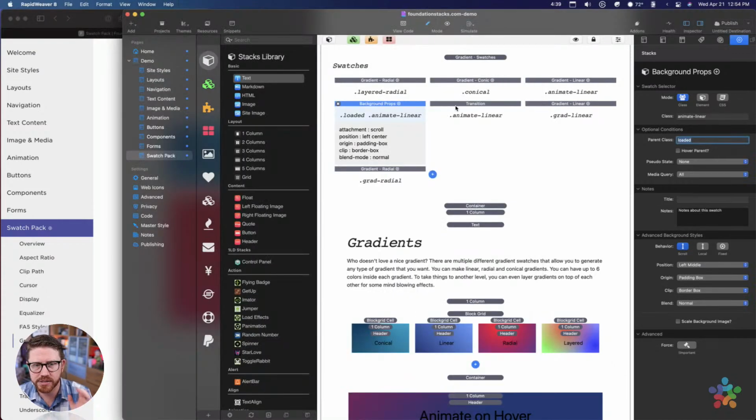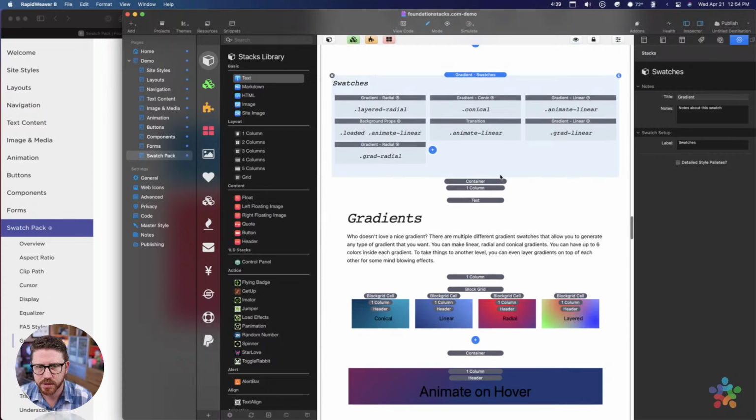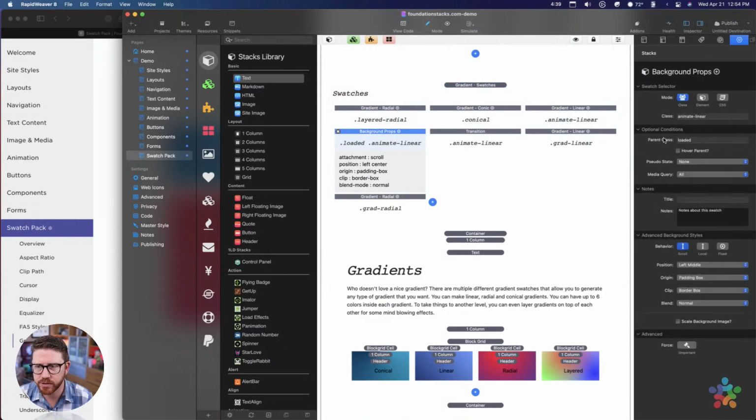Okay, so yeah, that's a very cool thing. If you haven't played around with that, the options are pretty awesome. And again, remember, always check out the tooltips. There's some really cool stuff in some of them. So parent class has some. There's also, if you see here, you can target touch and no-touch. So if you want to target a touch device or a non-touch device, you can use those classes as well. Cool.